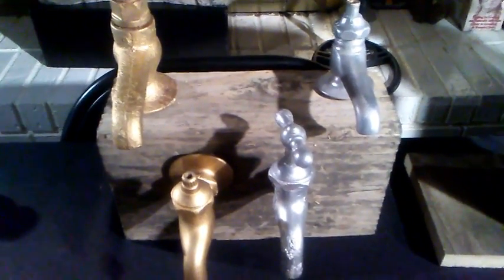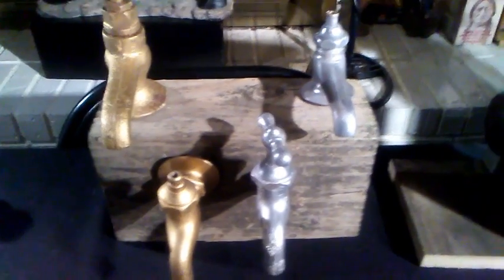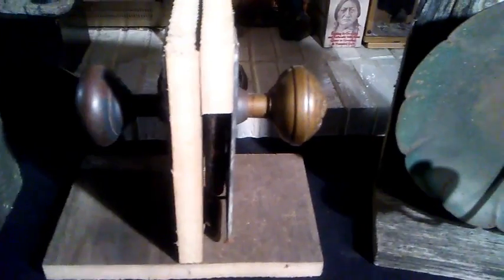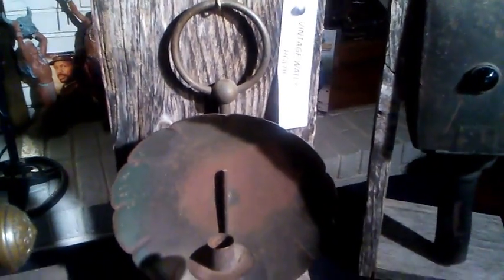Another item I created in my spare time with nothing else to do was cleaning the rust off and spray painting these old plumbing faucets. Same with the doorknobs, another one of my creations. A very neat item that was actually in a dirt hill that had been buried I don't know how deep. I was afraid to try to clean it more, but it's a candle holder.